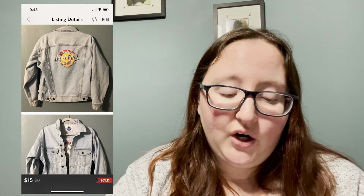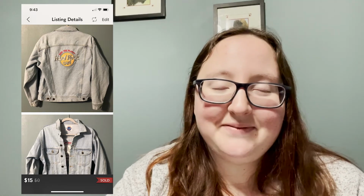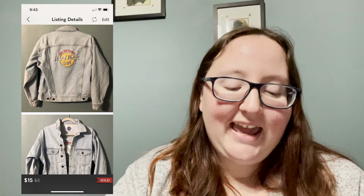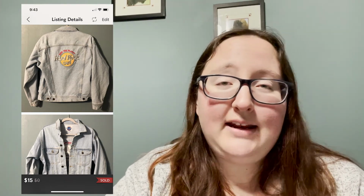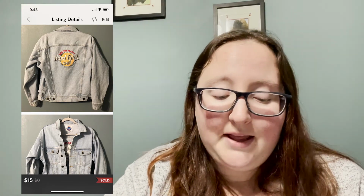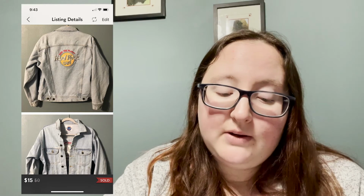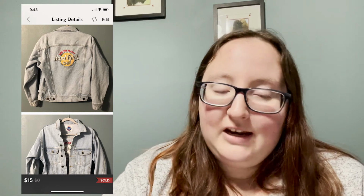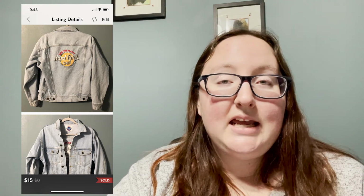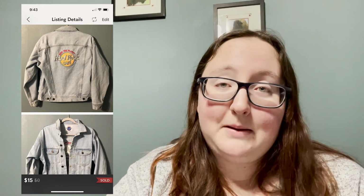This next item I really liked. I got it at the Goodwill outlet in Dallas, and I thought it was super cool, but it took a long time to sell and definitely didn't sell as high as I thought it would. It was this Hard Rock Maui jean jacket, and it was in really good shape. It seemed vintage, but I couldn't find a date on it, and I couldn't find much information about it online. So it sold for $15. I only paid $1, so I made $11 after fees, and it took 150 days to sell. So again, it took a lot longer than I anticipated and for a lot less, but I was still happy to make money off of it.